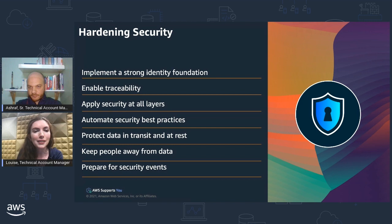So the first one here is implementing a strong identity foundation. I've mentioned some of these briefly already, but this would include implementing the security best practice of principle of least privilege. So rather than giving full access to everyone, you're only going to grant access to exactly what's needed. You can do this with the Identity and Access Management service to specific services or resources.